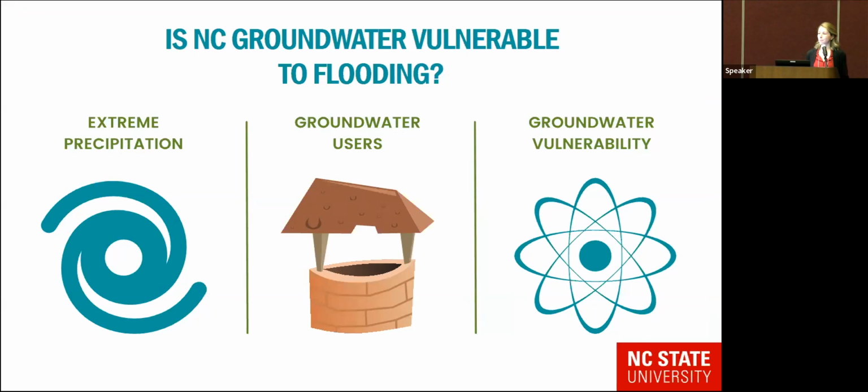And our interest in the impact of flood events on groundwater quality was led by 3 main things. First is, as global temperatures are increasing, we're seeing an increase in the frequency and intensity of precipitation events, which means a greater risk of flood events. Second, in North Carolina, we're heavily dependent on groundwater. So over 50% of North Carolinians are dependent on groundwater for their drinking water source. And third, recent studies on groundwater vulnerability have shown that deep wells are more vulnerable to young water or water that's recharged after 1950 and more vulnerable to modern contaminants than we previously believed.